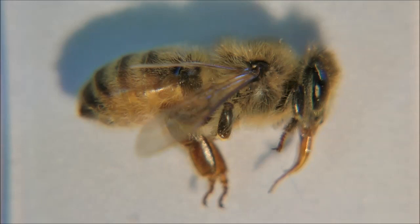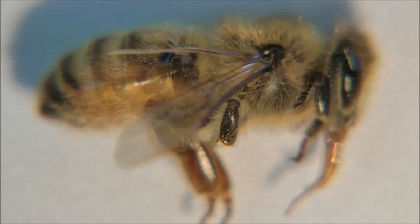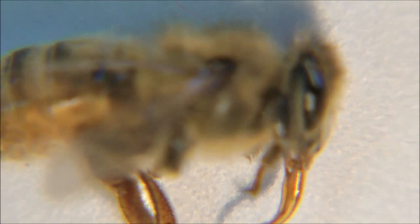Got a bit of breeze coming through, so the wings are actually moving slightly, but you can see the big, big tongue. As I'm zooming in and out, it's coming through the different areas of the bee.